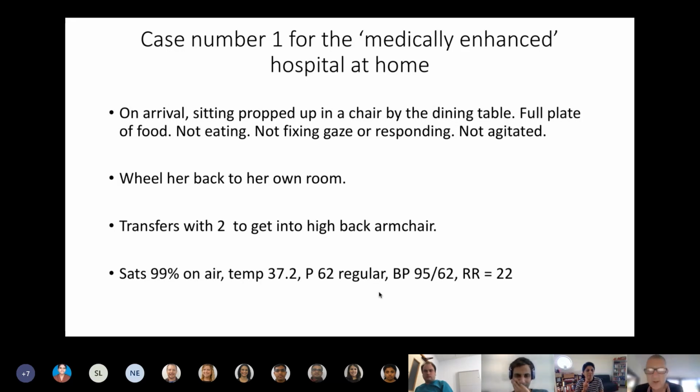There's a full plate of food. She's not eating. You walk towards her. She's not really fixing gaze on you, not really responding, but she's not agitated either. So you get a wheelchair. You personally wheel her back to her room. You're told where it is. And the nurses with you help you transfer her to get into a high back armchair.